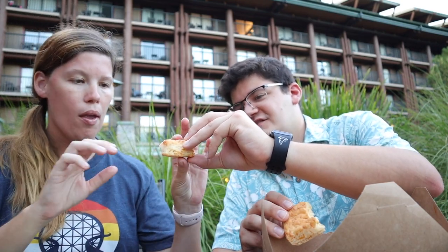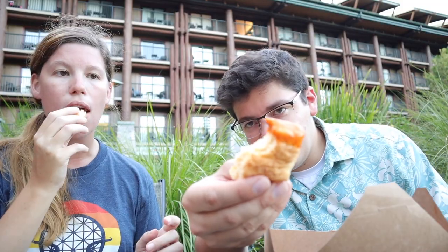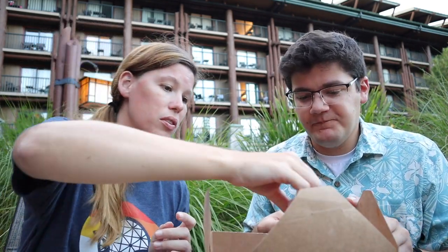Here's the cheddar drop biscuit. It's like the cheddar drop biscuits that you made. Mine are better. These are warm though. Yeah, they gave it with my tomato bisque. Ooh, I wonder what it's like with the tomato bisque. Yeah? Mmm. Here. I only have a little left. It's fine.